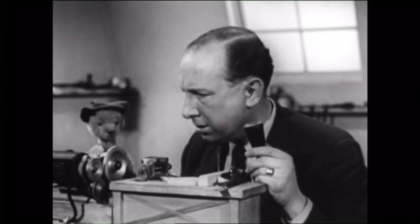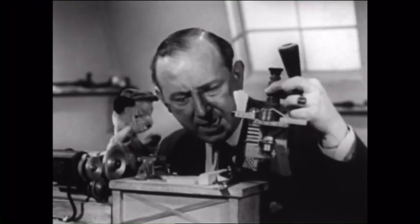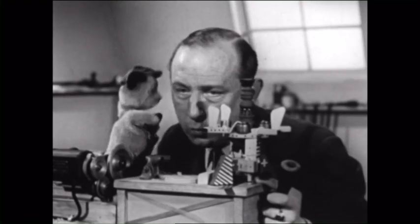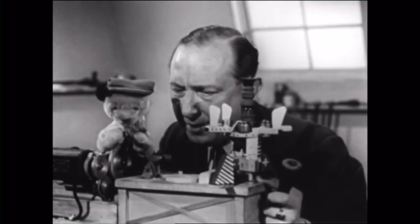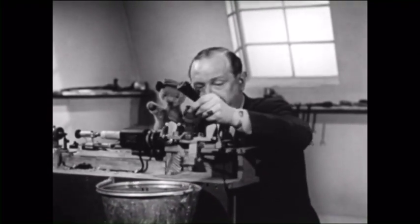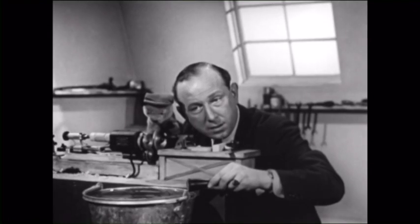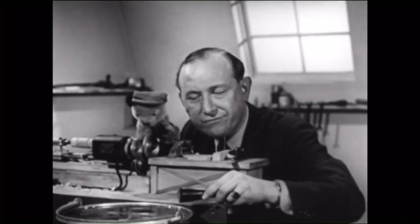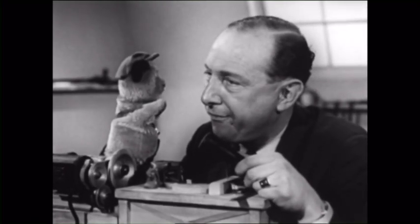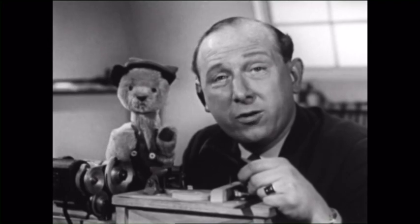Oh, here he comes. Goodness me! Is that it? Word, Sooty. What exactly does it do? Put it in that bucket of water and listen. All right. And that's it, is it? Well, now you know what an ickle-ockle is.